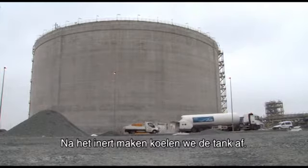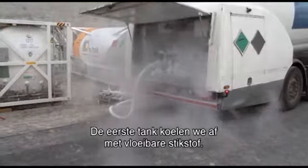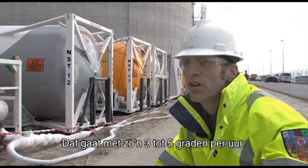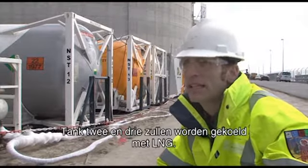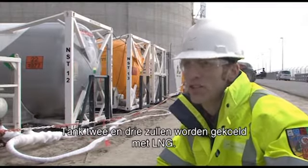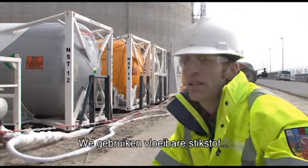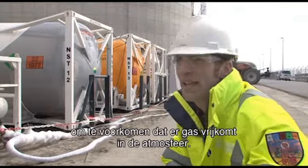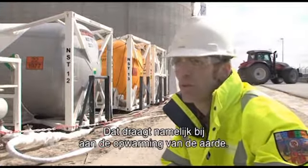Following the purging, we then come to the cool down of the tank. We've decided on this project to cool down the first tank with liquid nitrogen at a rate of 3 to 5 degrees per hour. And tank 2 and tank 3 will be cooled down with LNG. The purpose of using liquid nitrogen is to avoid releasing to atmosphere natural gas, which contributes to the global warming effect.